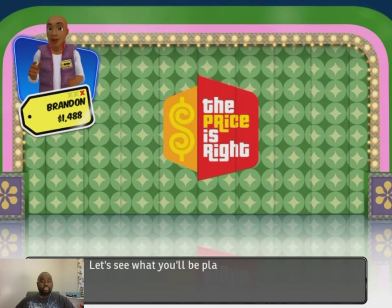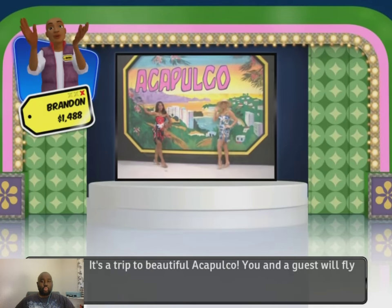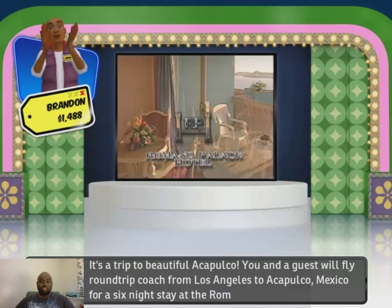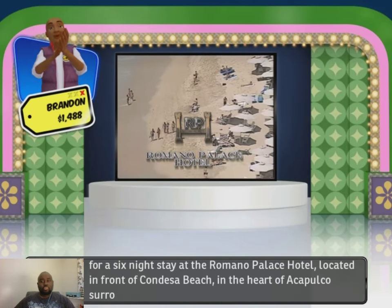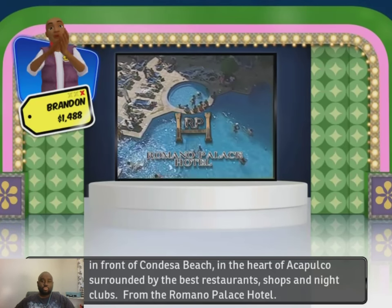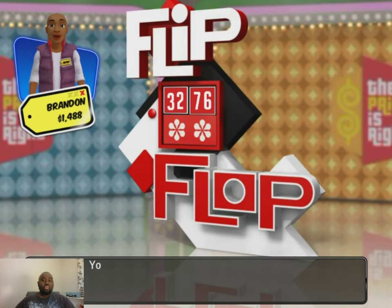Let's see what you'll be playing for. It's a trip to beautiful Acapulco. You and a guest will enjoy a round trip coach flight from Los Angeles to Acapulco, Mexico for a 6-night stay at the Romano Palace Hotel, located in front of Condesa Beach in the heart of Acapulco and surrounded by the best restaurants, shops, and nightclubs. I like it a lot. Oh, you can win it playing Flip Flop.